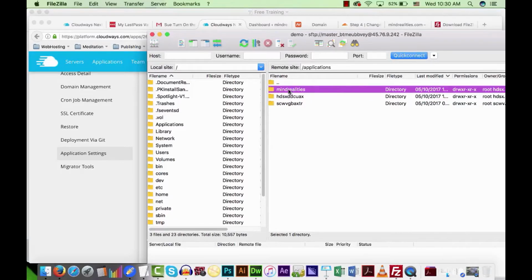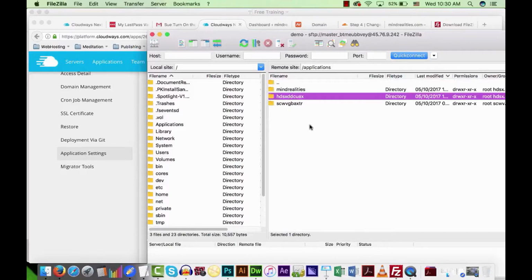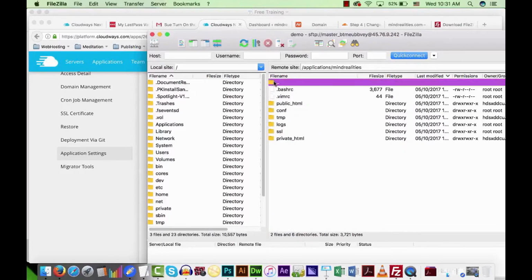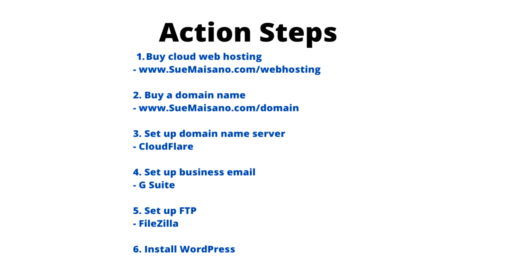So these two are linked. All you need to do is to deal with this, Mind Realities. You can ignore that one, so it doesn't really matter. So Mind Realities, and go to public HTML. And this is where WordPress is stored. So you can see these are all the files here. Let's go up one level. This is how you get there. It's inside Applications.